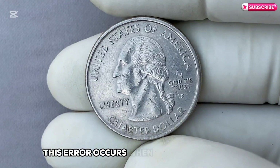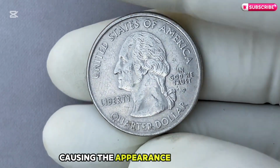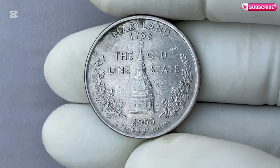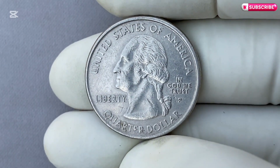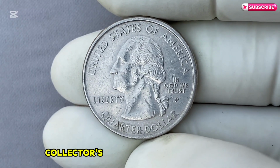This error occurs when a die that strikes the coin has a crack or flaw, causing the appearance of a small raised line that looks like the coin's horse is spitting. It's a small detail, but for collectors, this minting error is considered a highly desirable feature. It's unique, rare, and it turns an otherwise ordinary coin into a one-of-a-kind collector's item.